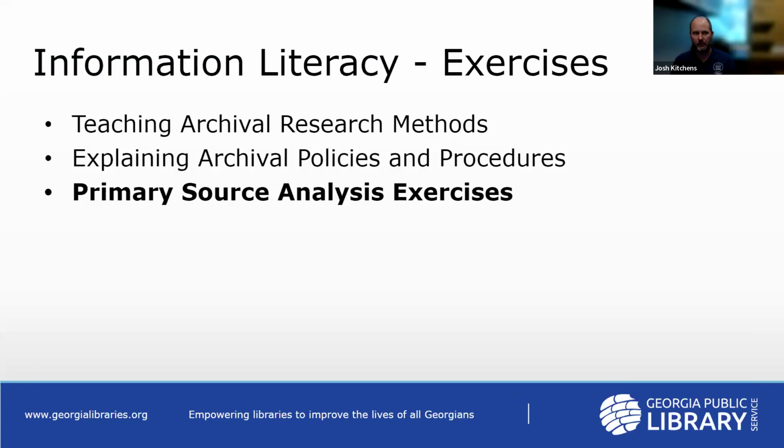And so when I think about information literacy and specific exercises that we can do when we're working with historical materials, I think of it in three ways. First and foremost is teaching what is known as traditional archival research methods, where you explain how people can go about using archival materials or special collections materials, whether they are digitized, or in a library where you have to look through a finding aid system, or something along those lines. This is the traditional approach to teaching people that research method. To me, it's classic.